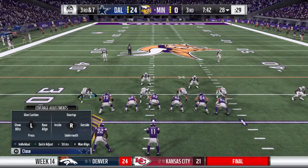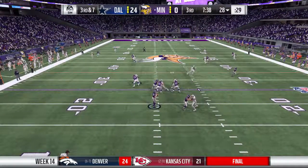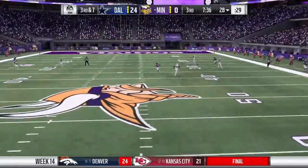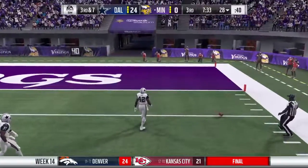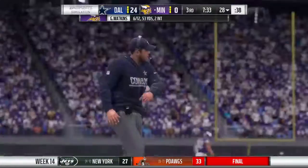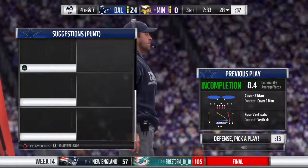All right, here we go. Operating from the gun, Watkins. He's going to float this one deep right side. And incomplete. He can't hang on. Would have been a nice catch. Instead, it brings up a 4th down.